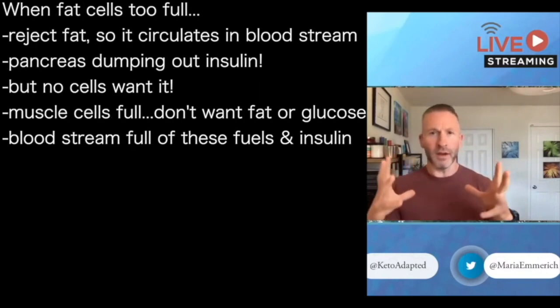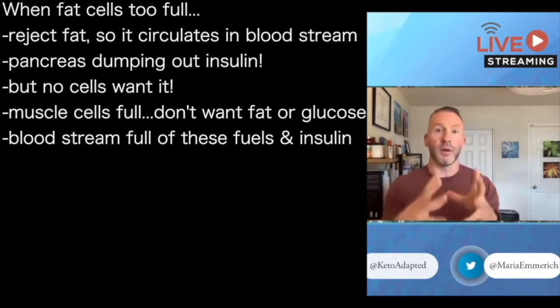And then as you get fatter and fatter, like let's say I gain 100 pounds, I eat 100 pounds of butter and I gain 100 pounds.